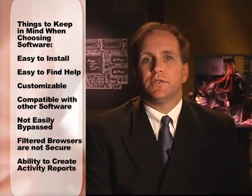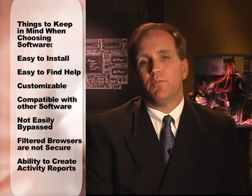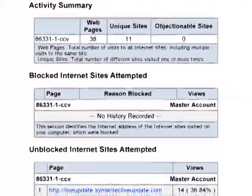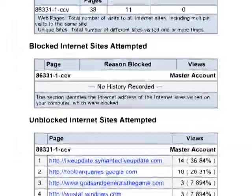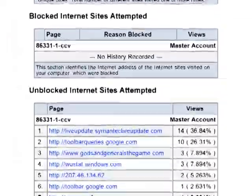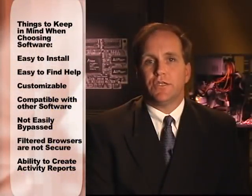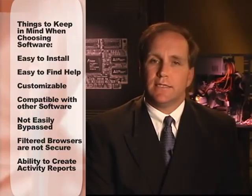Another important feature is the ability to create activity reports and logs. We all know how effective accountability is in helping keep on track, and if someone knows they're being watched, there is a higher degree of integrity. If children choose not to discuss internet problems, parents will still know what's going on and they can take protective action.